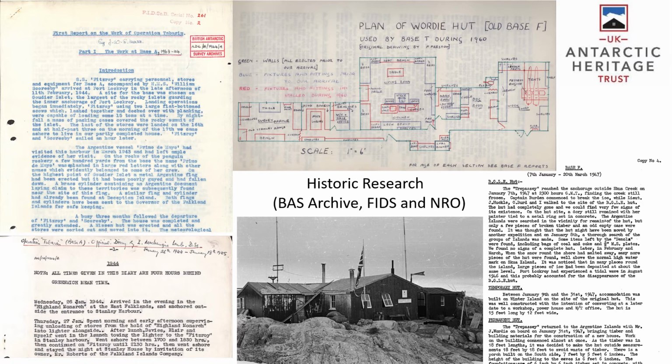We are also lucky in having a number of FIDS or ex-FIDS personnel still alive today, and they often are in contact with us to share their personal archives of information and recollections of operational life on the bases. I also have spent some time in the Norfolk Record Office archive looking at the Bolton and Paul archive, which has supplied many of the photographs used during this presentation. Here we have copies of some of the original base reports and diaries, as well as some plans drawn by the teams occupying the bases.